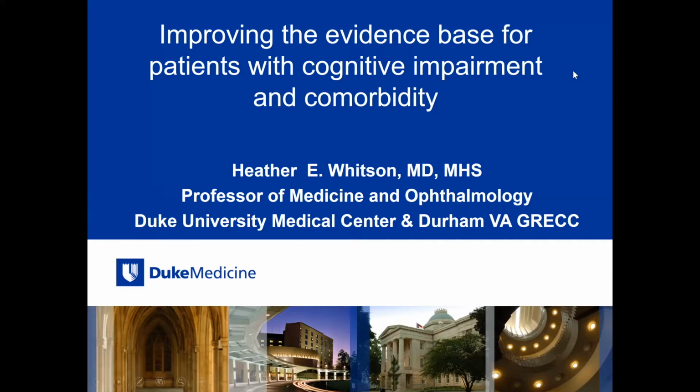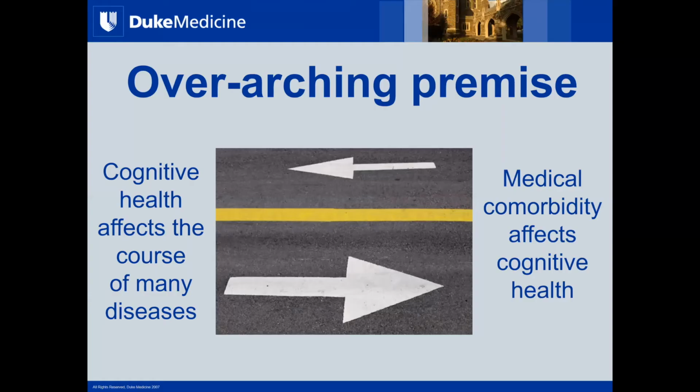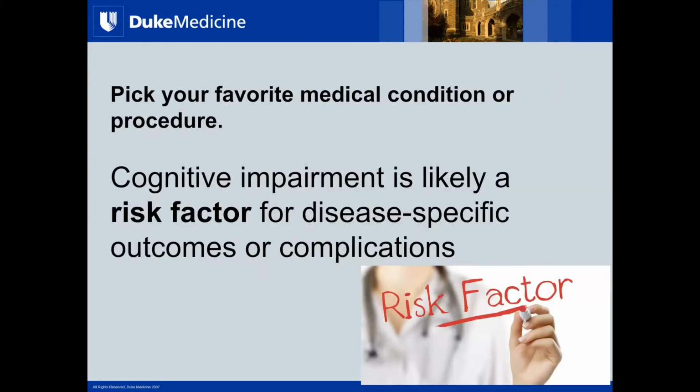So I'm going to be talking today about comorbidity-based disparities in Alzheimer's disease, and in particular, how we can improve the evidence base for addressing this type of disparity. An overarching premise of this talk is that this is really a two-way street. Cognitive health affects the course of many other diseases, and likewise, medical comorbidity affects cognitive health. So I'm going to start with the first direction on that street.